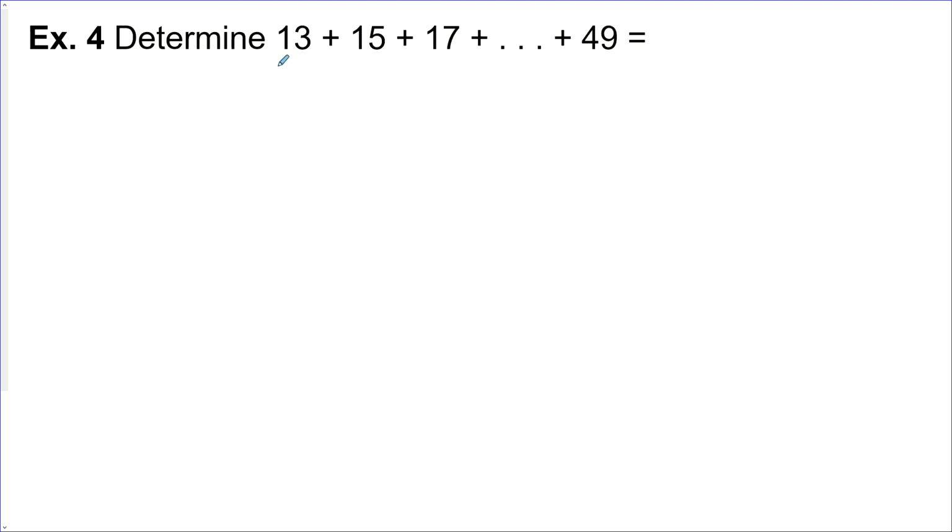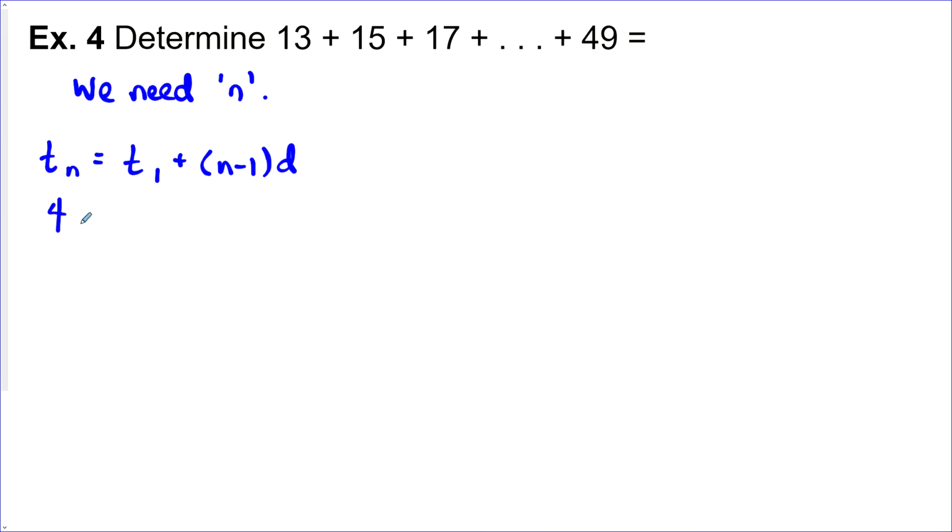We want to determine the sum of all of these terms here, but we don't actually know how many terms there are. So the first thing we need is n. Let's find that using our Tn equation here. And we know T1 and we know the nth term, whatever that n is. So the nth term is 49, T1 is 13, and we don't know n, so I'm going to leave that here as my unknown. And we need the common difference. So d is equal to 15 minus 13, so d is equal to 2.